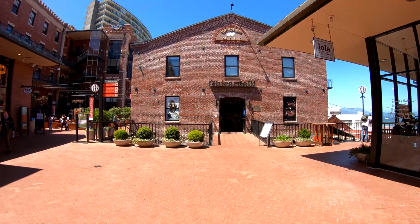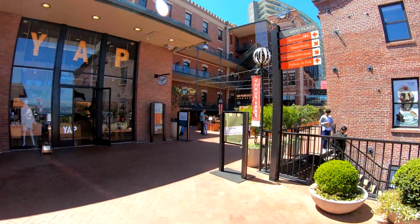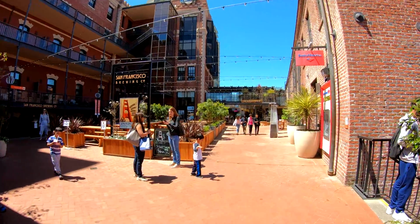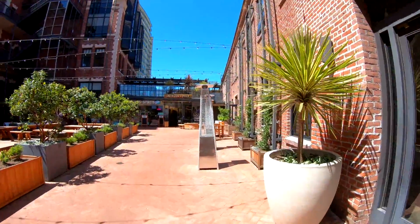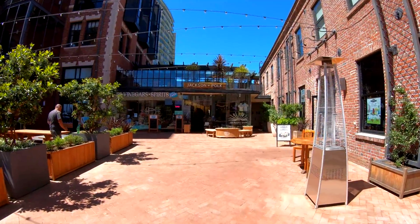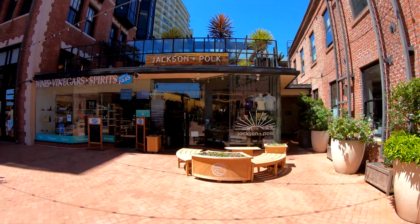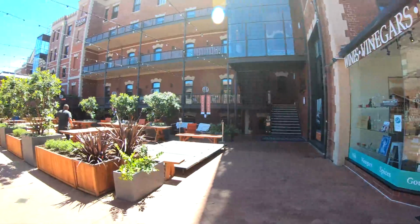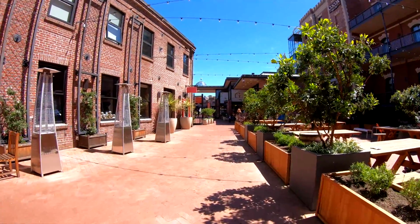A bunch of little shops and stuff. Mill building from 1864, and San Francisco's own brewing company. So not a huge little spot here, but still pretty big enough. Some wine and spirit shop up here. So I guess we'll work our way back around to the front here. See if I'm missing something here. I feel like I'm missing something.